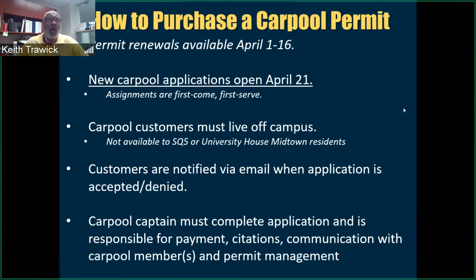Carpool customers must live off campus, cannot live in the SQ5 or the University Housing Midtown area. Customers are notified via email when the application is accepted or denied. Carpool captains must complete the application and are responsible for everything, including the payment, the citations, the communication with the carpool members, basically the permit management of the carpool. Credit card payments will begin in our office on July the 26th.